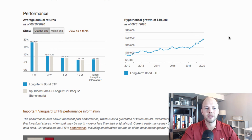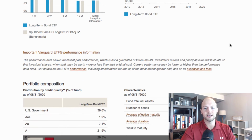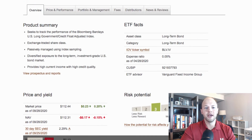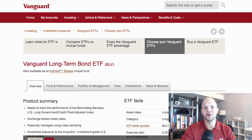All right, growth. And that does include the compounding over time. So it's just a nice growth. As you can see, it's pretty consistent over that time period, just continuing to go up. And again, it's lower risk, all right, lower risk ETF. So that is the Vanguard long-term bond ETF. If you're interested in this one, again, the ticker symbol for this bond ETF is BLV.